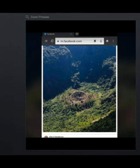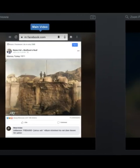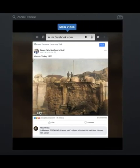Here's a picture, Manisa, Turkey, 1910, with pillars in the ground, and there's basically mud about 10, 12, 15 feet up, and they're standing on top of it with the pillars underneath. They're standing on top of it all. And that seems to be the case around the world, doesn't it? That this 14, 15, some places 20 feet to 30 feet. Yeah, it's hard to imagine what happened.